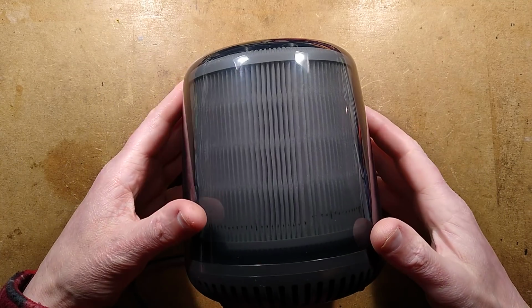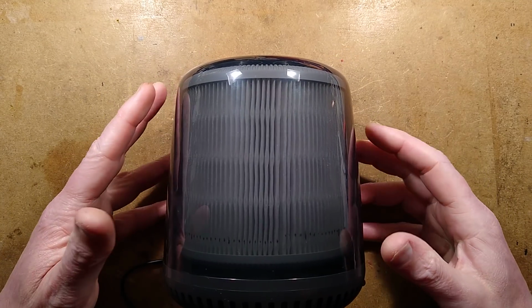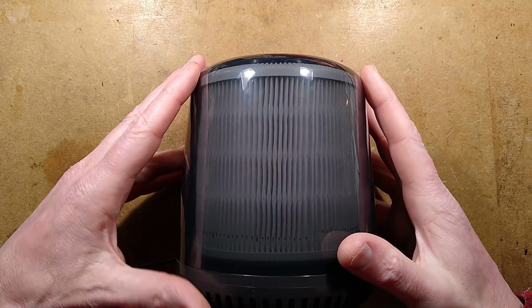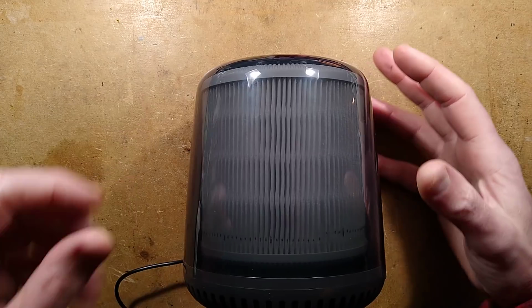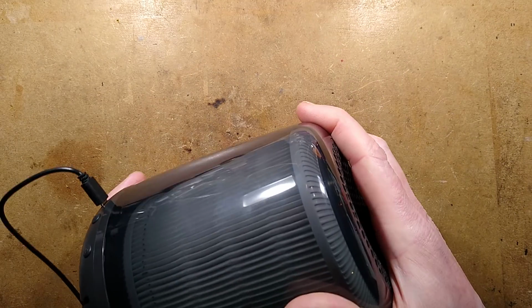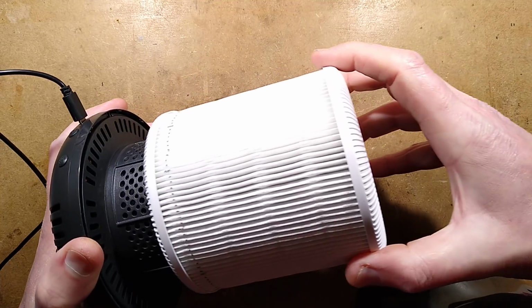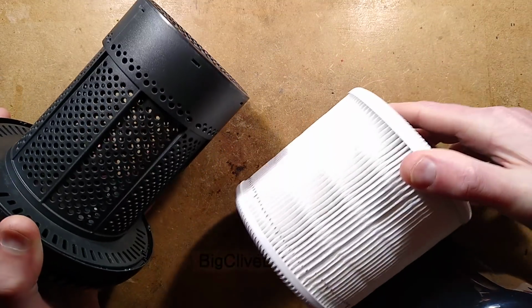Having designed a very simple air filter for my bedroom, a silent one, I thought I would get one of the commercial ones, but with the biggest air filter I could find inside. And I'll show you this. I'll just pop the cover off. It unclips like this, slides off, and reveals this big HEPA filter.